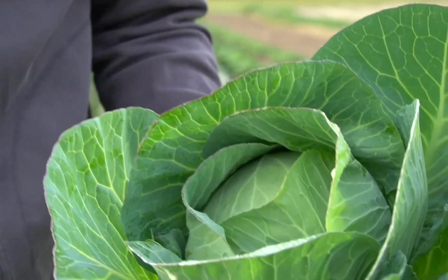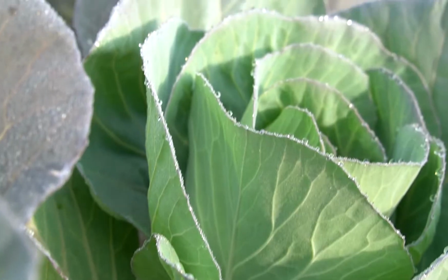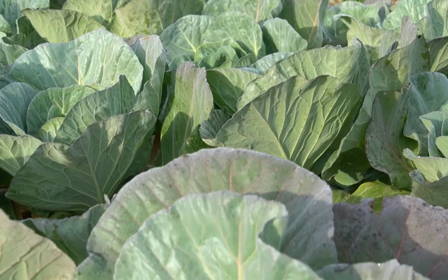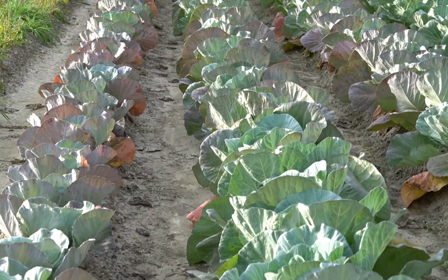First abundant crop this week is sweet green cabbage. We transplanted this cabbage in November and it grows strong all the way through the fluctuating weather of late fall and early winter. We have to select varieties that can handle the temperature swings as well as the decreasing daylight when planted for the fall.